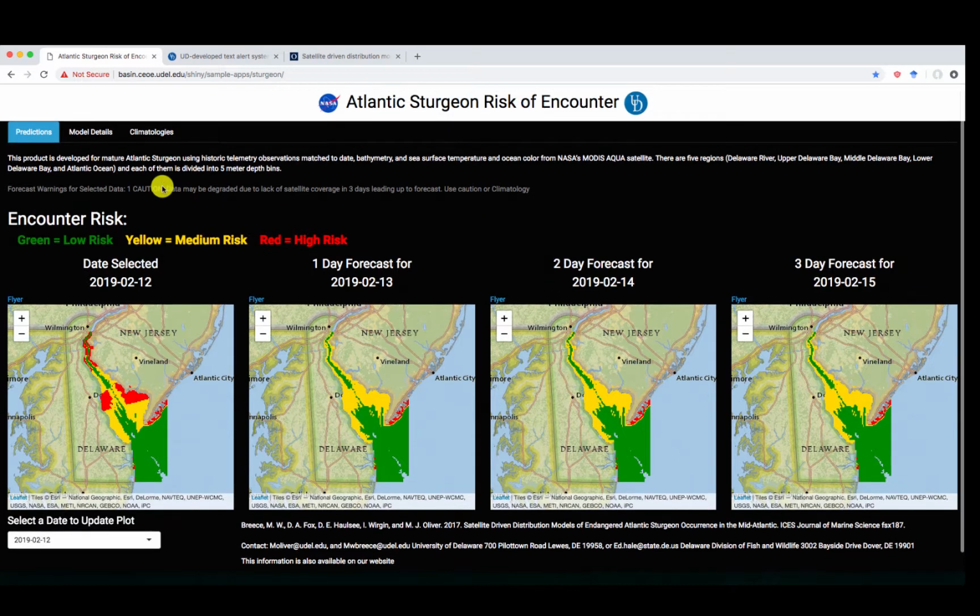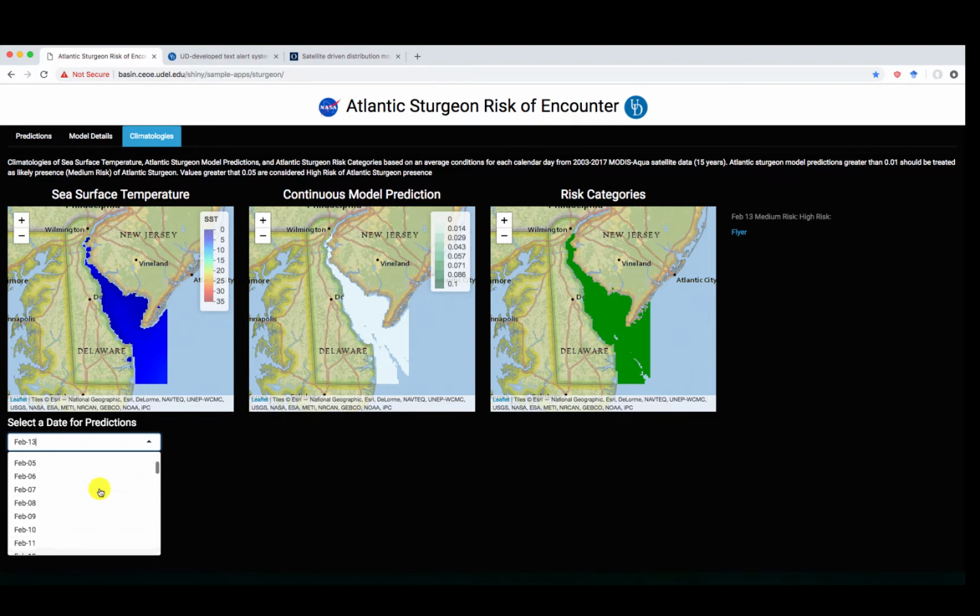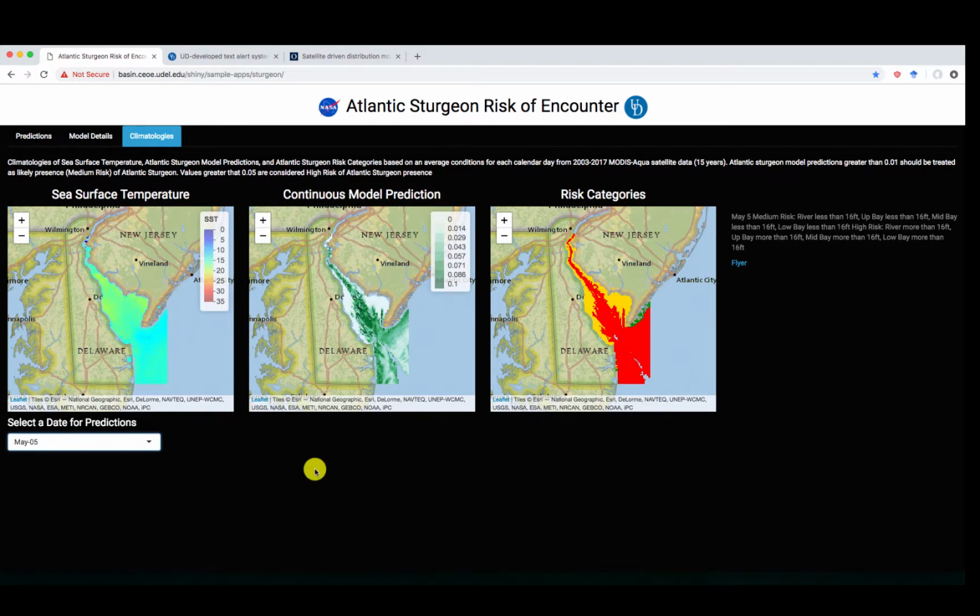And let me just show you what that might look like. So for example, if we go to the climatologies, if you got a text today, it wouldn't say anything. It would say there was no medium or high risk of encountering, so you would just get that little risk there. But let's say you're there during a time when Atlantic sturgeon are typically in the bay, which is in May, so we'll click on May. You're going to see now on average the sea surface temperature is this. On average, this is what our model is putting out where Atlantic sturgeon are, so green is more Atlantic sturgeon. And these are our risk categories. So we're saying there's an extremely high risk of encountering Atlantic sturgeon here in these red zones, also fairly high in the yellow zones, and you would get a text that looks like this for May 5.